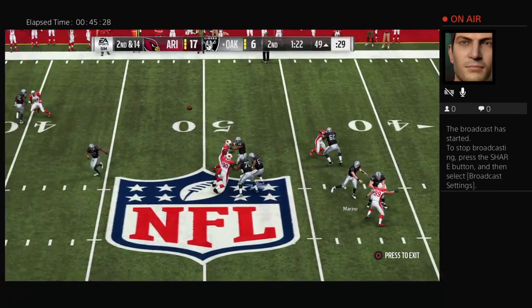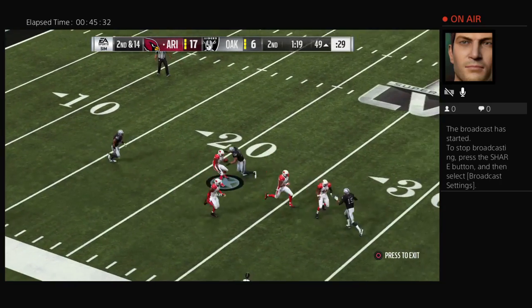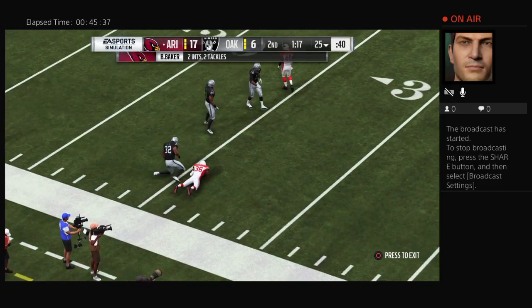Out of the gun, they'll look to throw. He's going to loft one deep into double coverage, and it's intercepted. Buda Baker with a pick. And the return will stop right around the 25.